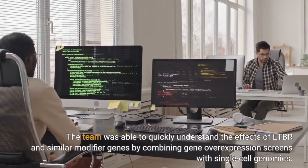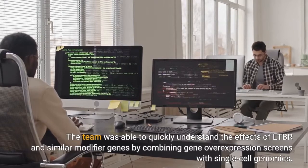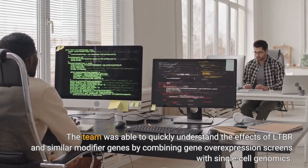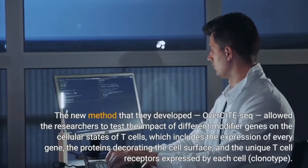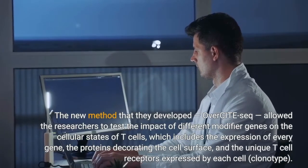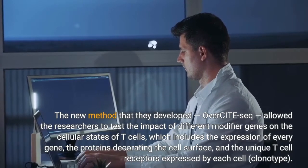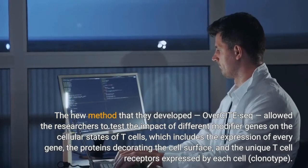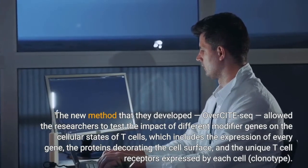The team was able to quickly understand the effects of LTBR and similar modifier genes by combining gene overexpression screens with single-cell genomics. The new method that they developed, OverSight-seq, allowed the researchers to test the impact of different modifier genes on the cellular states of T cells, which includes the expression of every gene, the proteins decorating the cell surface, and the unique T cell receptors expressed by each cell.